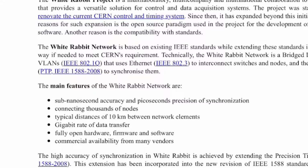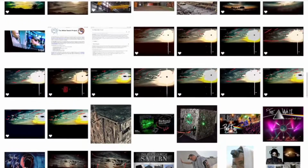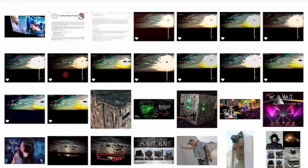Okay, this is the White Rabbit. I don't want to play this video right now, but that's the Mission Impossible clip when they're talking about the rabbit's foot. And maybe we'll play that. I'll include it at the end because I don't want to screw this video up.